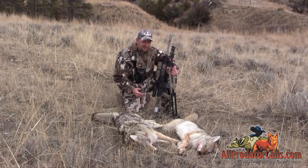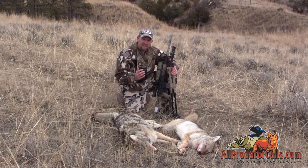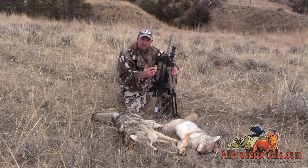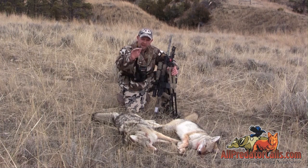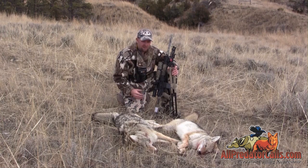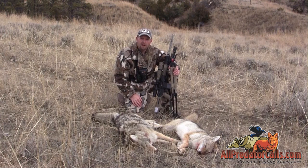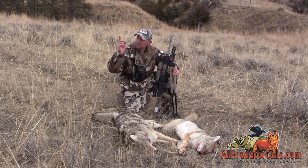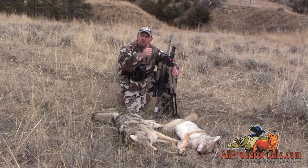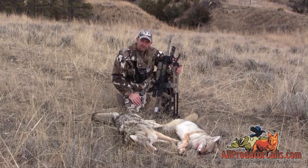One thing I tell guys as a rule of thumb is you want to let coyotes get as close as they're going to get until they start to head for your wind, with one exception. If a coyote's going to disappear into a draw, behind some trees, into thick brush, somewhere where they could circle and get your wind, you're better off to take the shot when you've got it. We were set up here on a hill, wind's blowing right here, and as you can see, there's some broken draws in front of us.